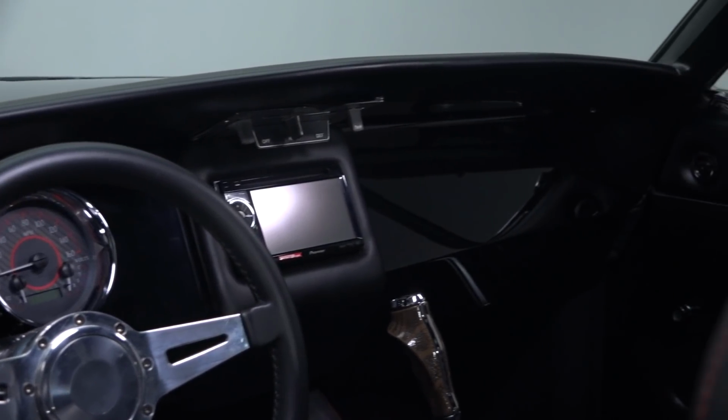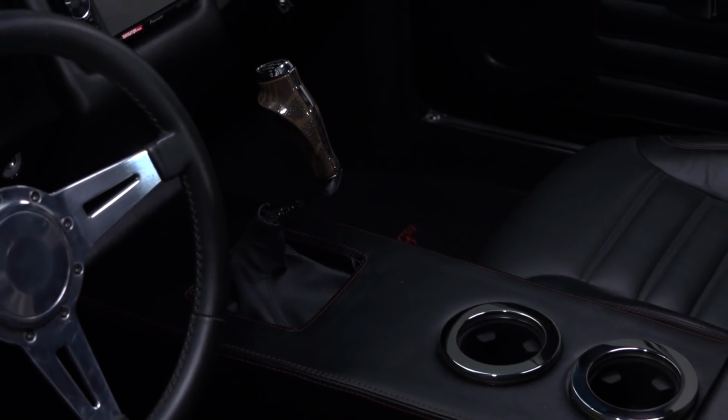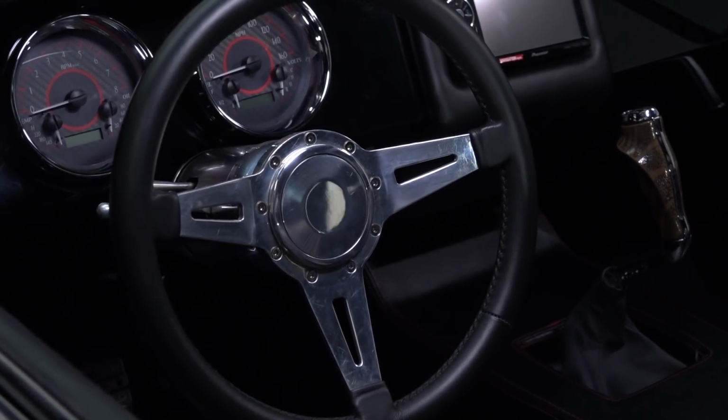The custom console houses a Hurst Pistol Grip Shifter in front of LED-lit cup holders, and the driver spins a polished and leather-wrapped steering wheel on a tilting column and stays cool thanks to modern climate control.